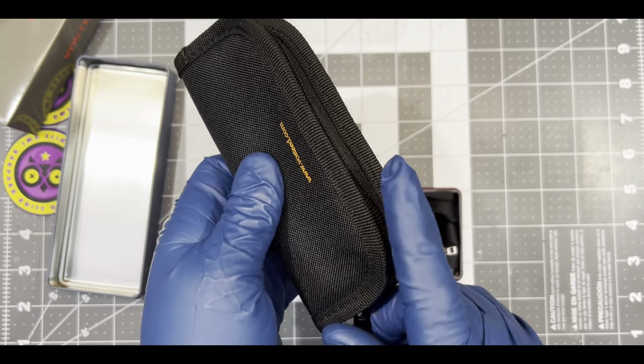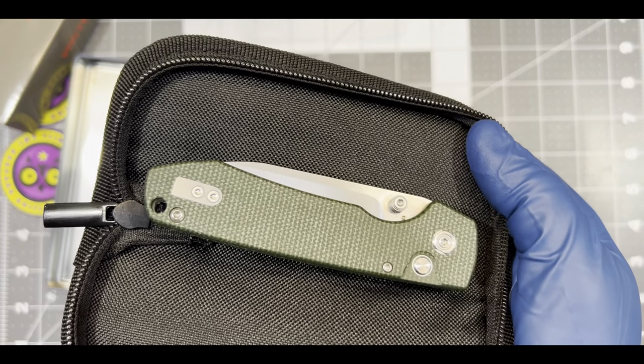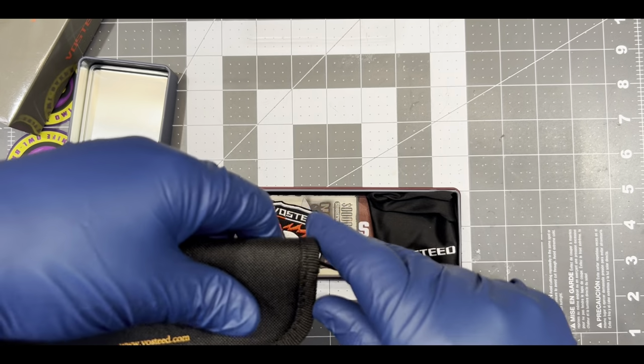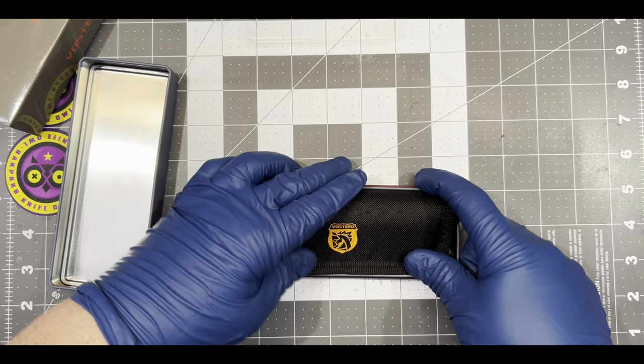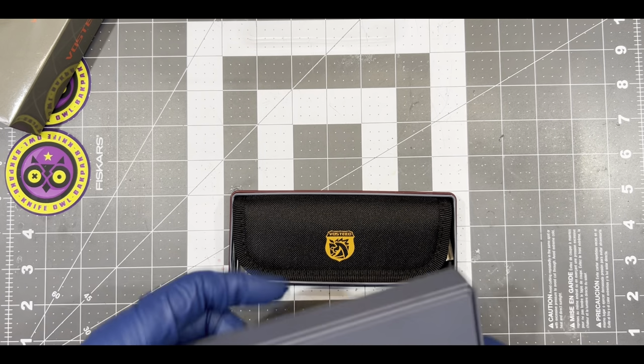And you get a pouch. Let's see what's in the pouch. There she is. This is the Vosteed Raccoon, and I've handled this before. A lot of times I've already unboxed things. I just wanted to give you an unboxing experience of what you're getting when you get the box.